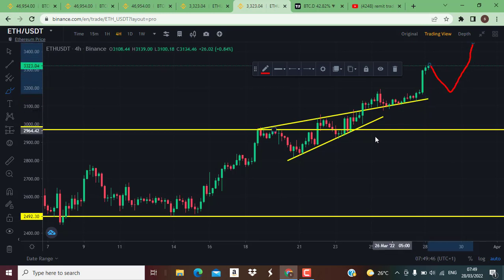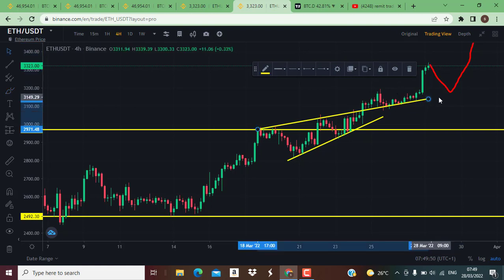And right now, we must also take note of this very line right here. That is this very area right here where the market broke out of this very resistance. So this could possibly act as a very good support at this very area before we see the market move out from this area to the upside as a result of this wedge formation.